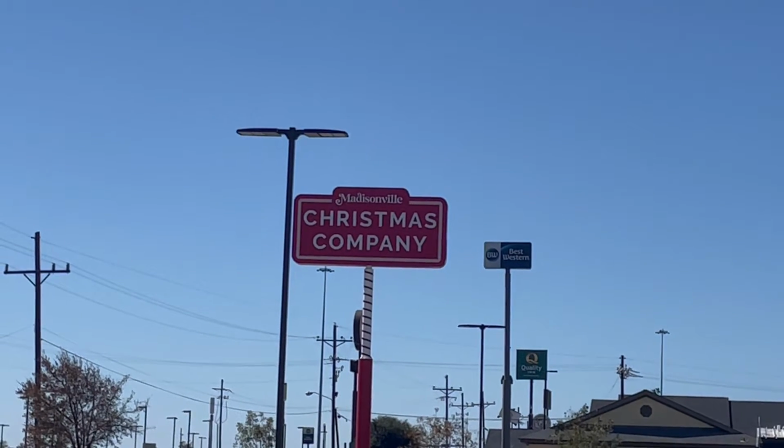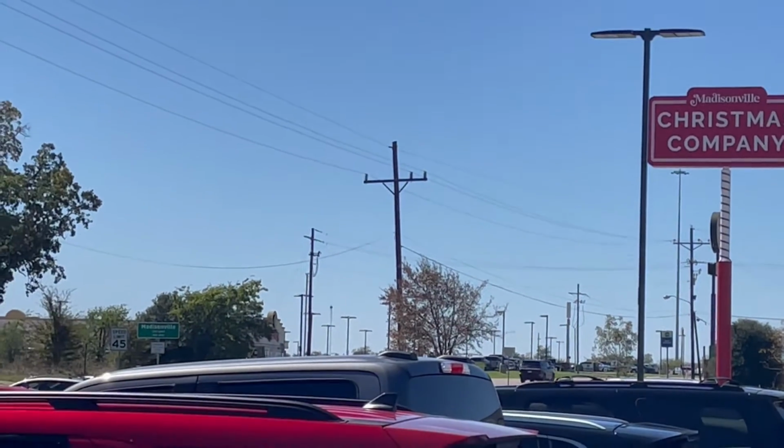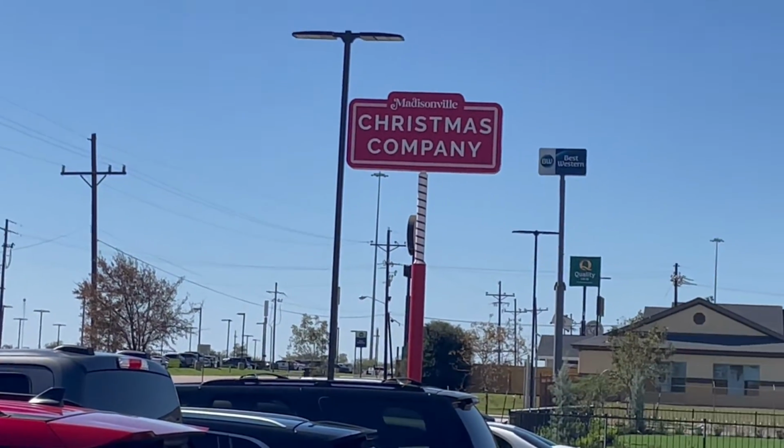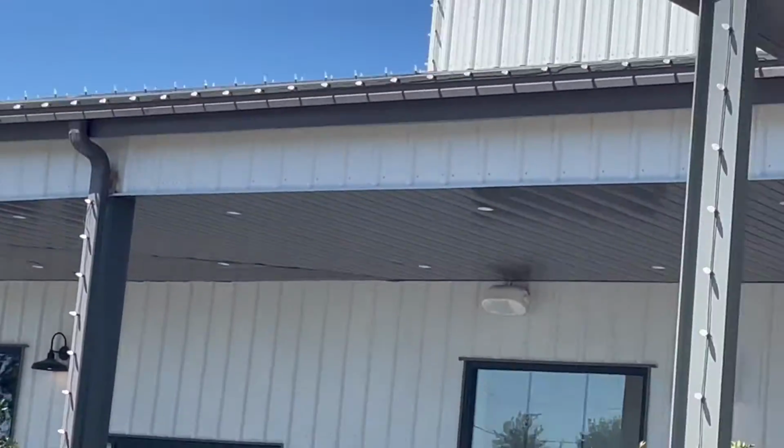Well, they just recently opened. It's called Madisonville Christmas Company, just down the road, as you can probably see from Buc-ee's. And it is just a major building full of beautiful Christmas items.